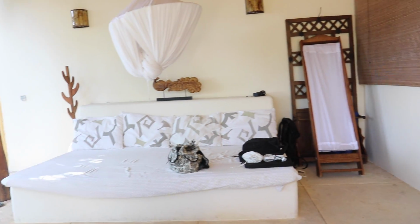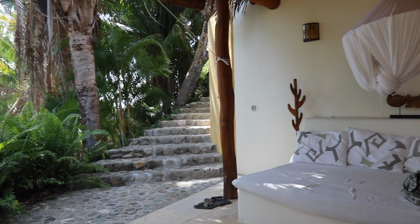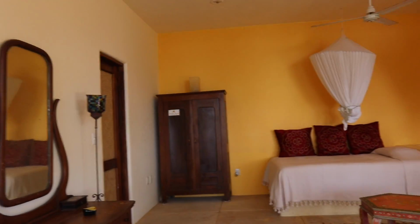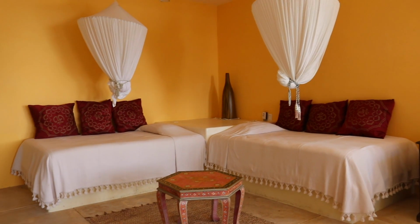So in the living room, cool outdoor couch, and that's the stairs to go to the entryway. If you walk over here, this is the bedroom, bathroom in here. This whole big area right here is a huge semi-outdoor shower. So now that I showed you that, the last part is the kitchen.